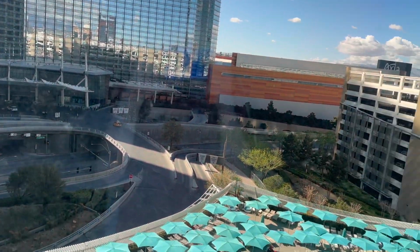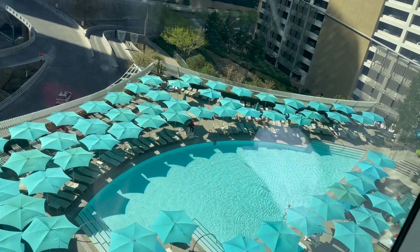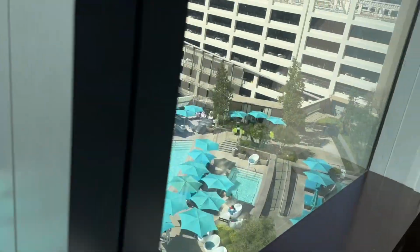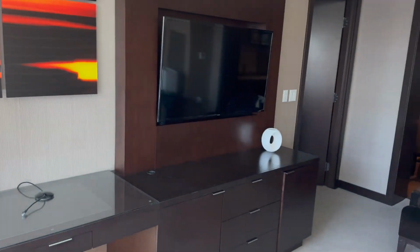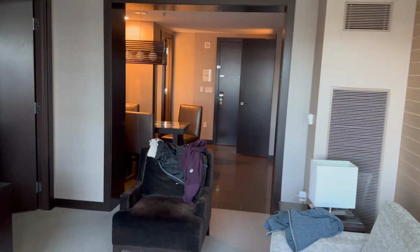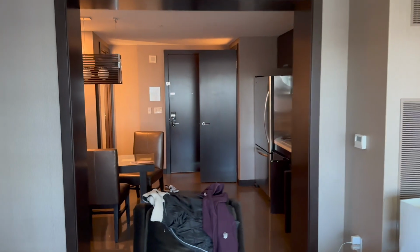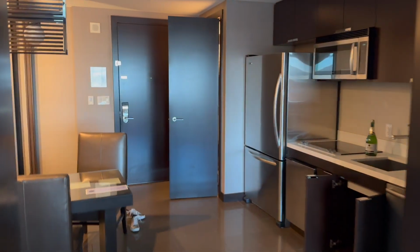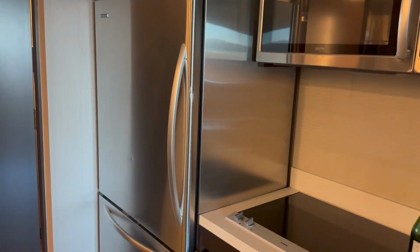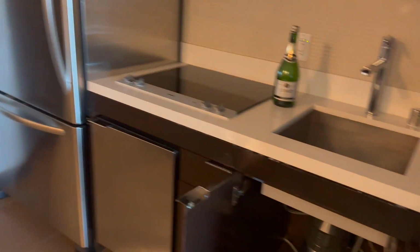Okay, so this is more or less our room tour, and this is our view from our room on the ninth floor at Vdara, 9021. Small pool, not a lot of people out there because it was pretty chilly. We got the full Vdara suite because I really wanted to have this separate living area and bedroom. Taking a look at the living room area here, you have a full kitchen basically, microwave, range, huge fridge. There's our bottle of champagne from our limo ride.